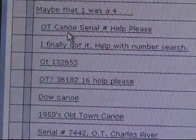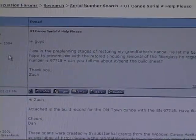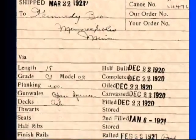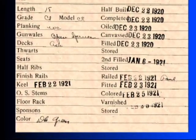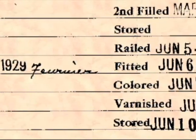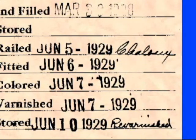Historians on the forum also help members with difficult canoe identification questions. The short answer is we can get a pretty good shot at identifying a canoe from a serial number if we have a complete and accurate serial number to work from. The information on a record consists of when it was shipped, where it was shipped, specific details about how it was constructed, the color, the types of woods that were used for the ribs, the planking, the thwarts, the seats, the rails, the individual builders who worked on the canoe at different stages, and the dates when those were done.